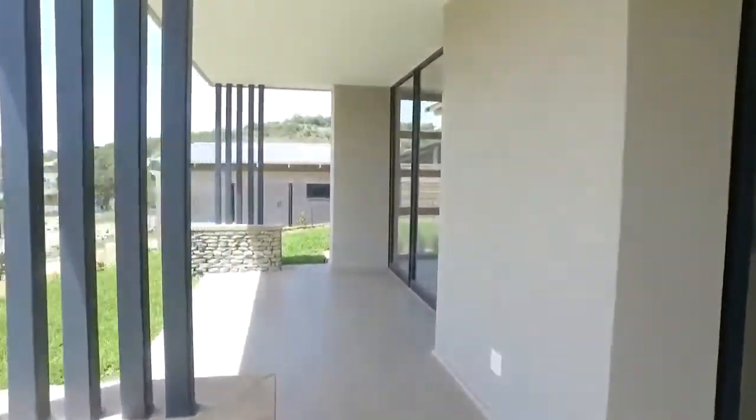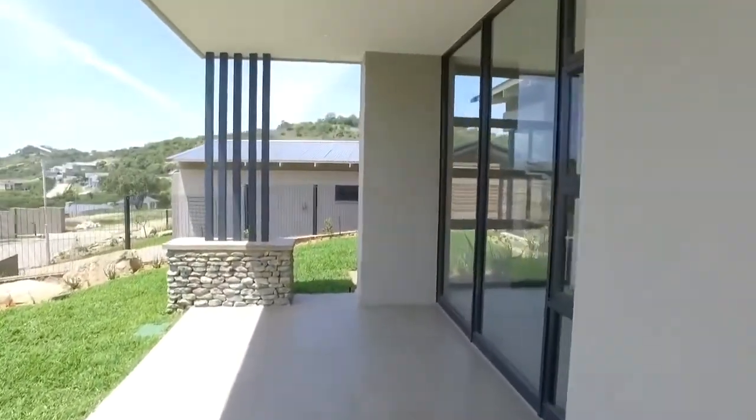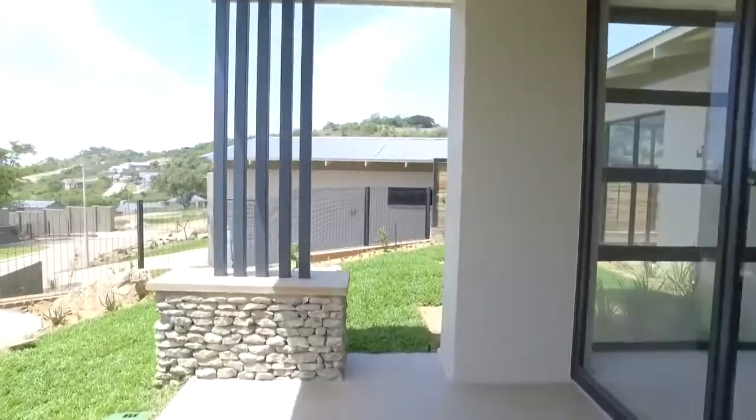Are you ready to move in? Browse our website for the rental and sale options of these luxury homes.